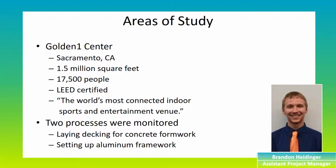The aluminum framework was completed by having two laborers transport the aluminum framework over to another laborer who was on a scissor lift. The aluminum framework was then raised into place, secured and inspected, and then the two laborers would go and get the next piece of aluminum framework. While monitoring this process, we came up with two improvements to help increase productivity, which will be explained in detail in the later slides.